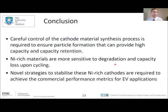To conclude, with these reactive nickel-rich materials, there needs to be careful control over the synthesis process and ensure that the particles and the reaction are carefully controlled in order to maximize the performance. And novel strategies are needed in order to stabilize these nickel-rich cathodes in order for them to be commercially applicable to electric vehicles and other lithium ion battery applications.